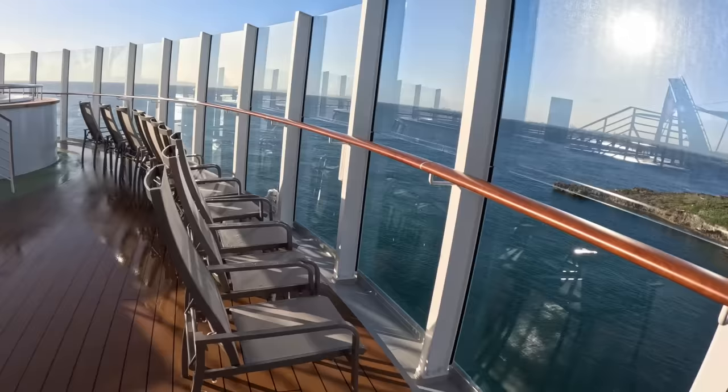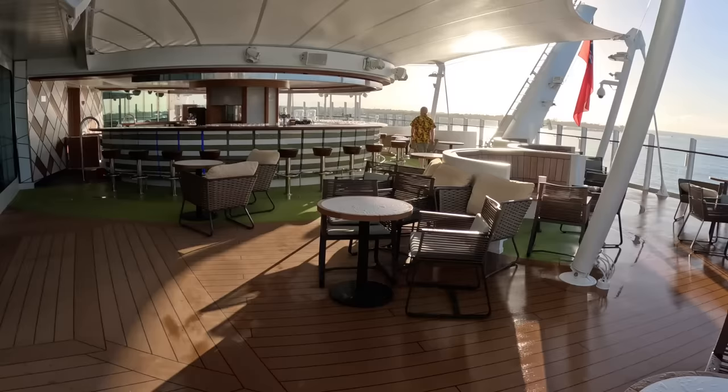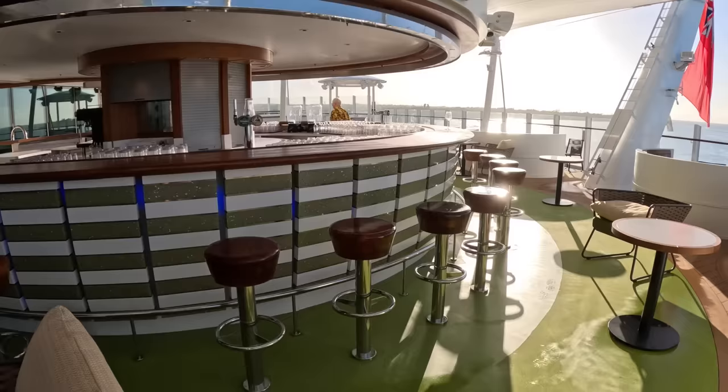I think this is one of our favourite locations on the ship, isn't it? To sit around. At the moment, we haven't really been anywhere else. No, do you want to try somewhere else? I don't think you'll get in. It's like a retreat up there. I sat up there, it wasn't very good. It's one of those quiet areas.